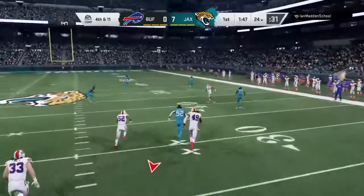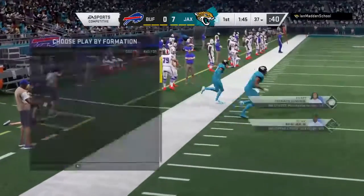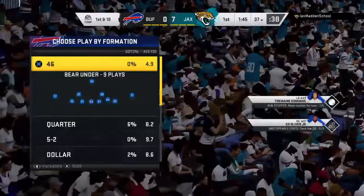And he gets it away, a directional kick going toward the sideline. And this punt goes out of bounds, and it'll be marked inside the 40.